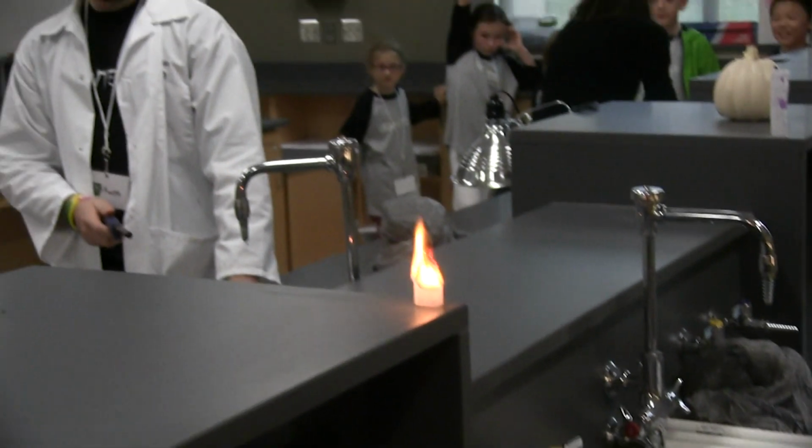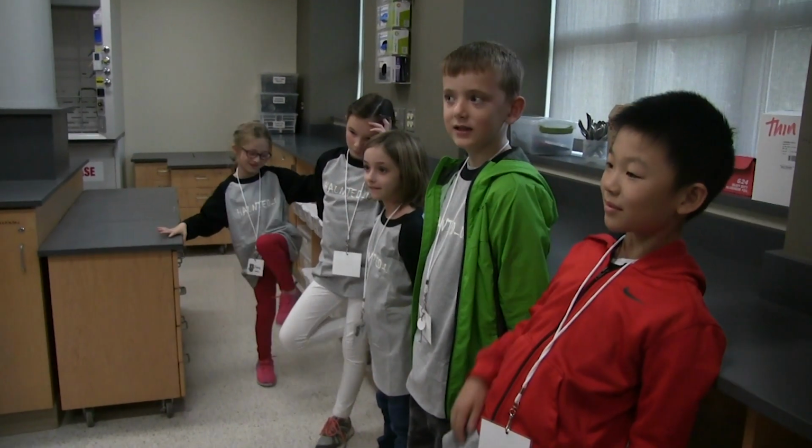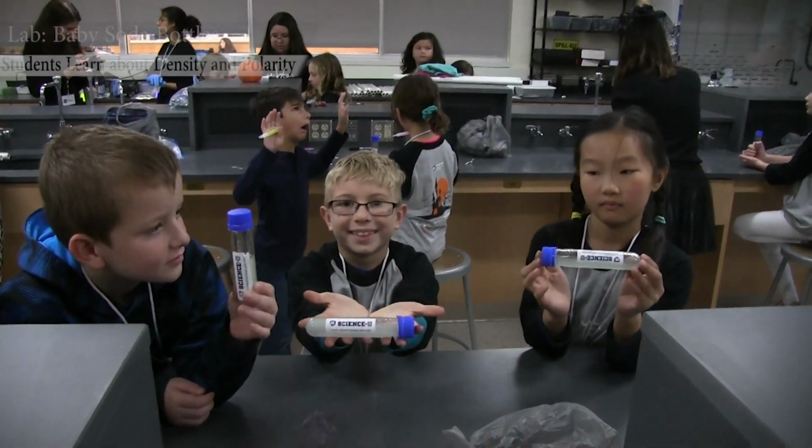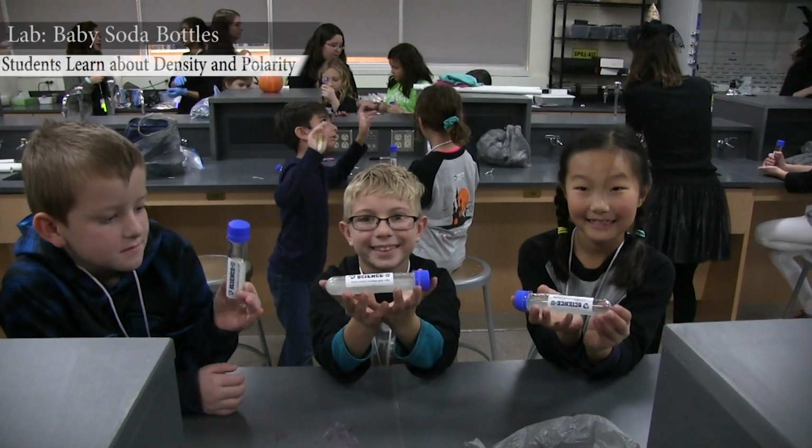The tea bags we did, again, had to do a lot with air temperature. The tea bags are lit on fire. The hot air around the tea bag creates an upward current, so it rises up and moves the tea bag up off the ground.